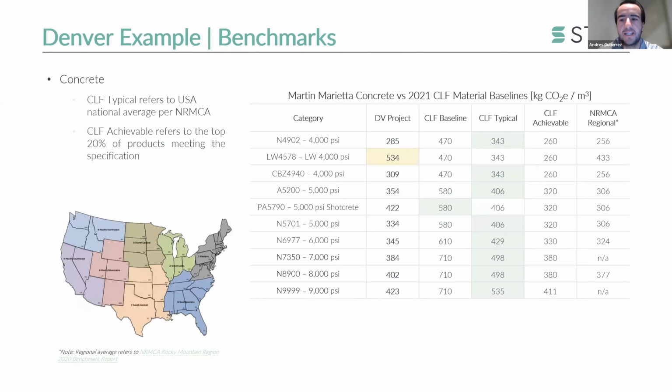I wanted to showcase an example of a project I worked on here in Denver, where we were reviewing the ready-mix suppliers' options and mix designs that they're proposing for the project. And we found that even before we got engaged in the conversation of pushing this forward, the ready-mix supplier was already, by their common practice or their internal guidelines, providing mixes that were meeting or exceeding all of the baseline targets, landing somewhere more in the middle, and in some cases approaching those best in class or top 20th percentile performing products.